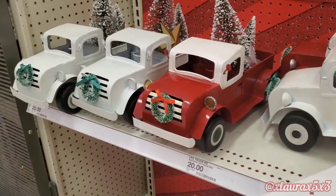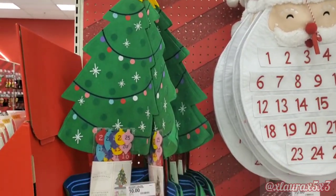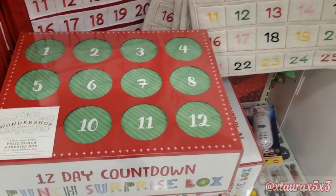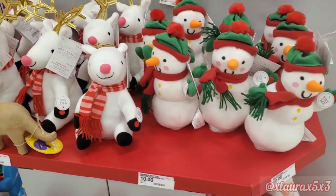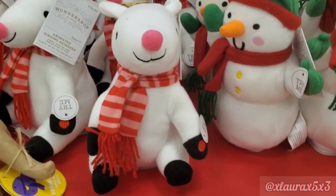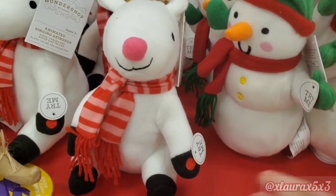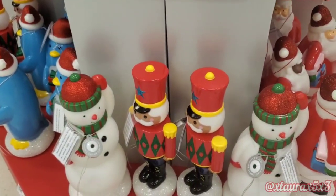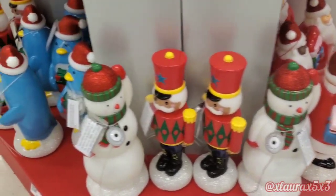Target always puts out some big trucks for $20, so these are the ones that they have, and they added a few different countdowns we haven't seen. The tree one, and this white one, $10. They have these 12 days of prize punch surprise boxes, $10. Here are more animated characters for $10. Down here they have some plastic ones for $10. I see the snowman, Santas, the toy soldiers, and a penguin.